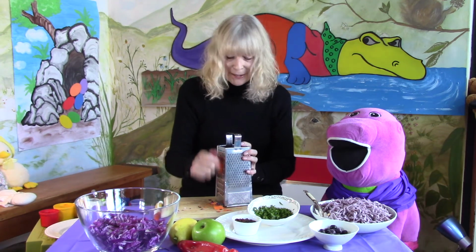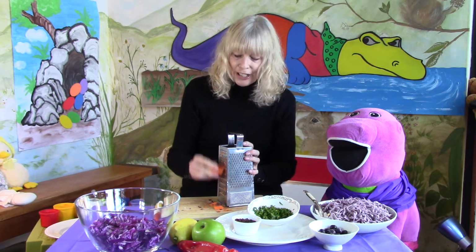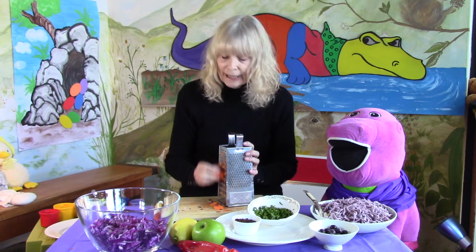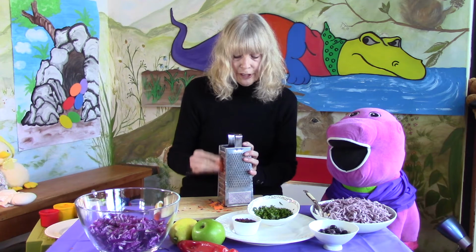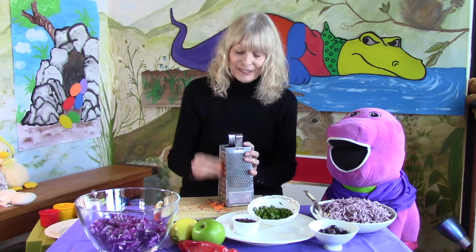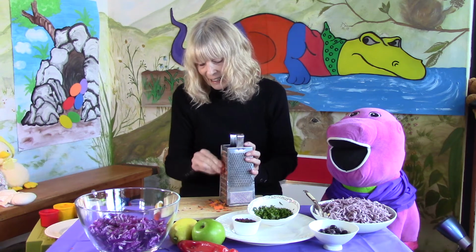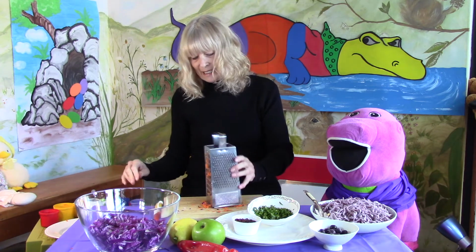And we grate, grate, grate that carrot. You can do this for a bit when the carrot is big. You can grate it like this, but when it becomes very small, it gets a bit close to your fingers. So you must let Mummy grate it then, because you don't want to grate your fingers. You must be very careful of that. All right? So here we go. Grate, grate, grate. All done. Look at that lovely grated carrot.